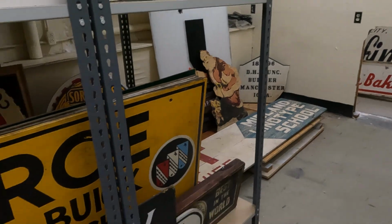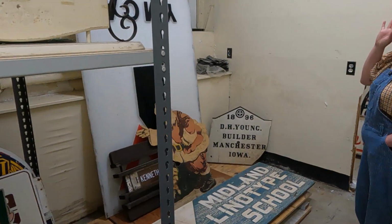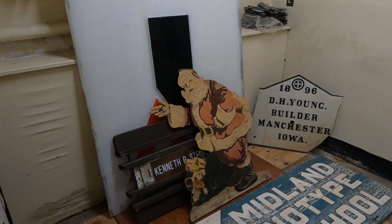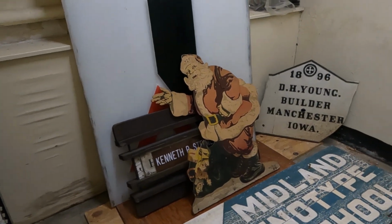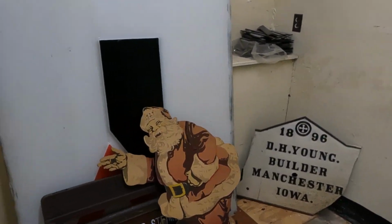More stuff. I like our Santa Claus sign. I put him out last year when we did a Christmas in July, a real quick short exhibit to go along with the Christmas in July stuff happening in Charles City. I found him and I put him out and I thought it was fun. It says 1924 just in Sharpie on his head. I don't actually know if that's what he's from, but somebody put that on him.